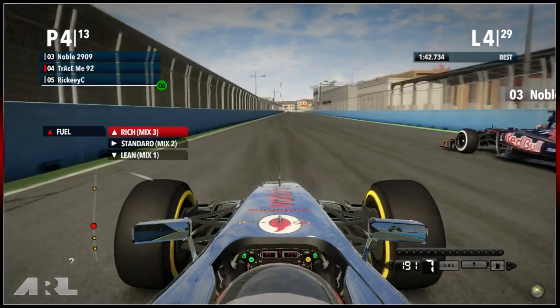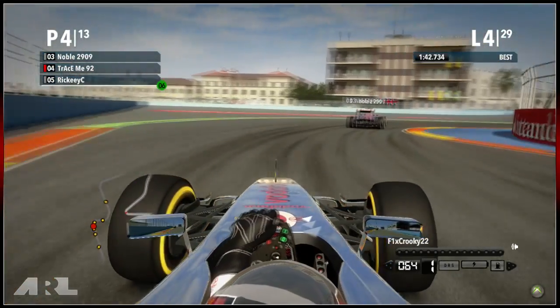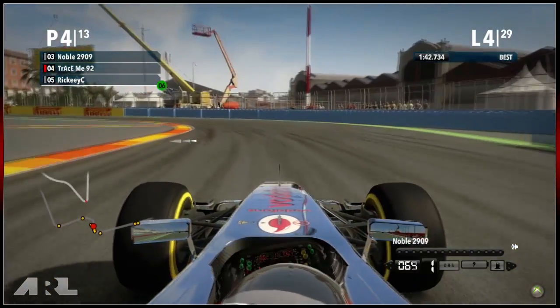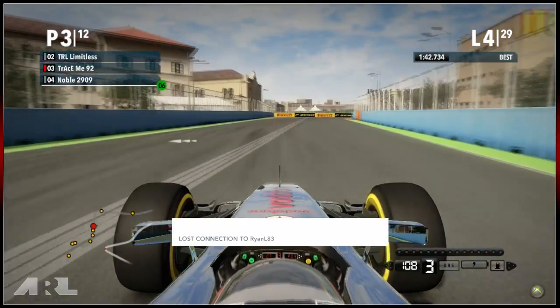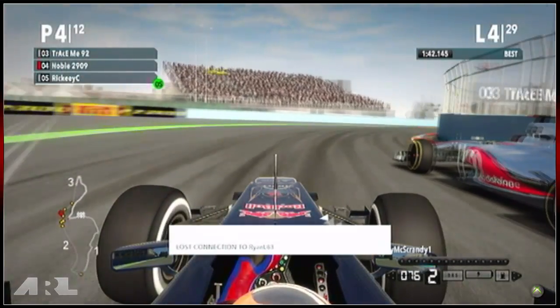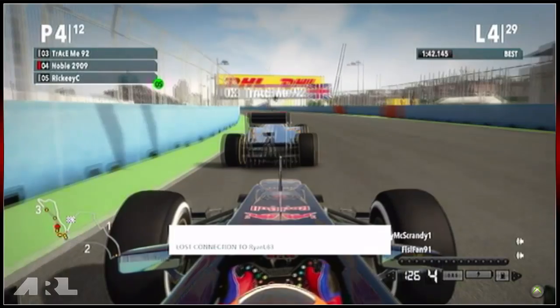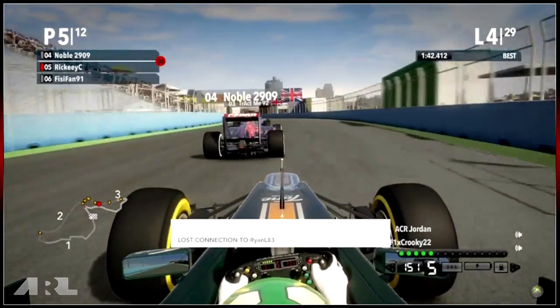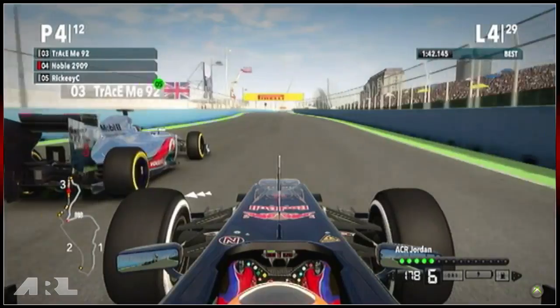We're going to see Noble here using DRS to get past Traceman and back into the podium positions. It's like he's knocked up a little bit though, and he's gone wide. Yeah, he's gone off. Trace is now looking to get back past Noble. Yeah, I think Noble's not going to be able to keep third place, and he's going to have to concede the position again for at least another lap. Yeah, as you can see there, Ryan L83 has sadly disconnected once again. His bad run of form continues with his internet.